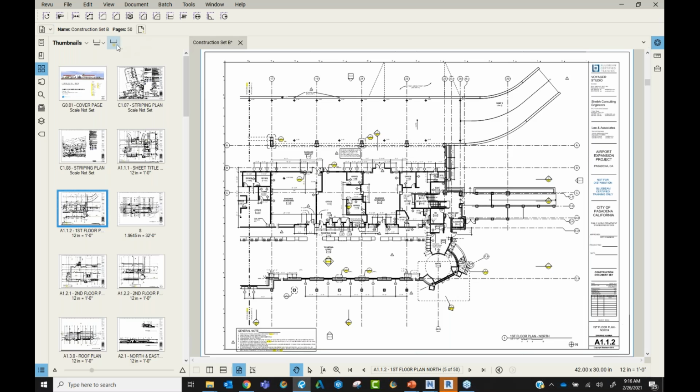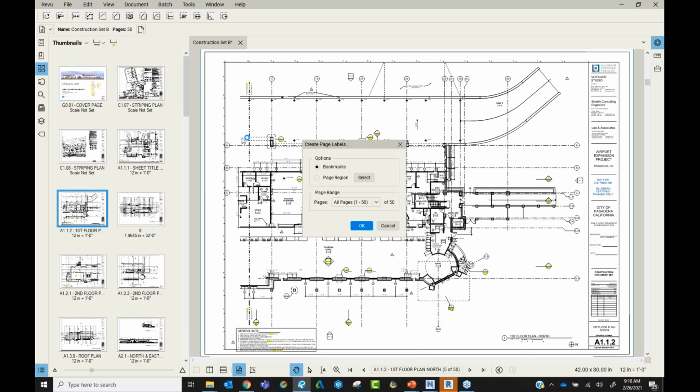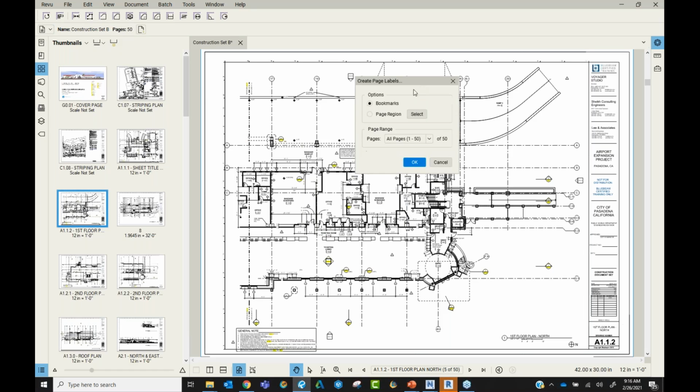That's so good. But I'm going to go back to create page labels. You'll find this at the top of your thumbnails panel here. And when you click on this, you'll see a couple of different ways that we can create these page labels or use that auto marking feature. You're going to see the bookmarks.